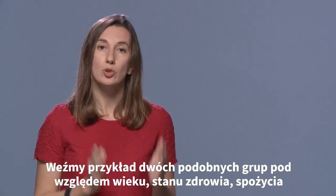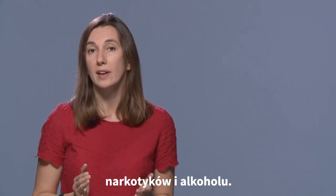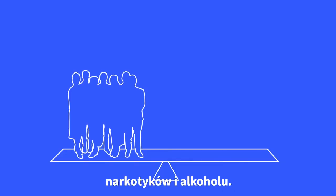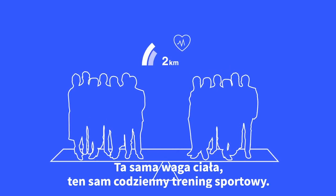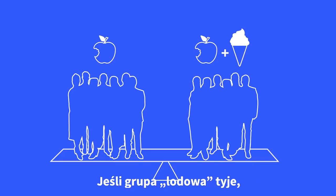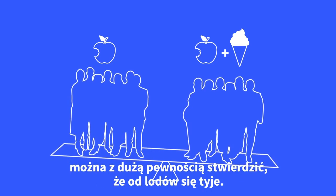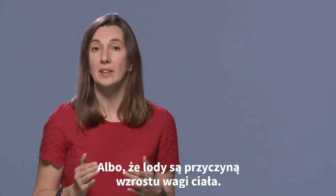For example, 2 groups of people with the same baseline profile, age, general health, drug and alcohol consumption, take part in an experiment. They weigh the same and do the same amount of exercise each day. They're given the same amount of food, except that one group gets ice cream each evening. If at the end of the experiment the ice cream group gains weight, it's fairly safe to say that ice cream causes weight gain, or that ice cream is the cause of the weight gain.